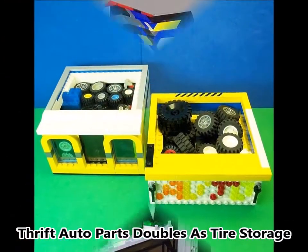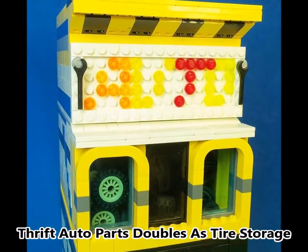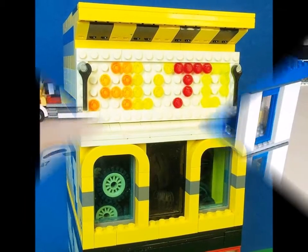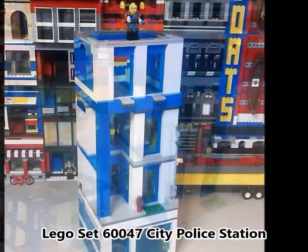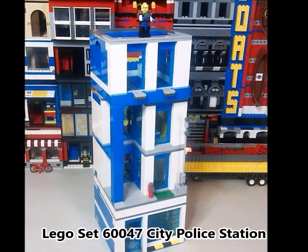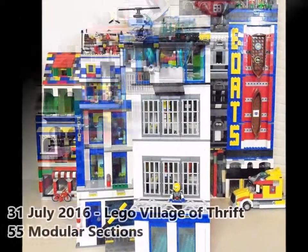A growing number of tires added to the collection prompted an expansion of Thrift Auto Parts store. Up until I found the Lego City Police Station at a reduced clearance price, all my Lego was used. But I couldn't pass up a deal and the chance to convert an established Lego design into the Thrift building code.